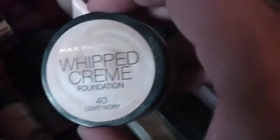I've got my Luster Drops from MAC, which I mix in with foundation. I've got my Max Factor Whipped Cream, which I love. Then I've got a Clinique, it's like a tinted moisturiser. And I've got my Correct and Perfect. This is my MAC concealer that I actually put into the little pot because too much comes out. You only need a tiny amount of this concealer. It's amazing stuff. My Dainty Doll concealers are there.